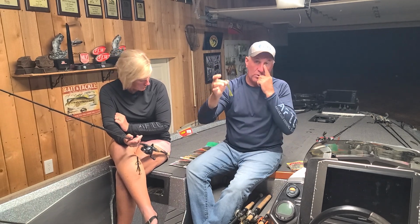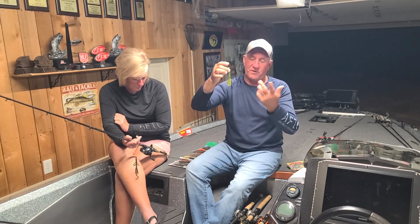But you just Texas rig that. You can throw that on a shaky head, that 1/4 ounce Shaky Pro head. If you're flipping docks and you're not really in the brush, you can just put that on a shaky head and flip that around docks. Very productive. Got a lot of kick to it. Looks like a bluegill. Skips real easy.